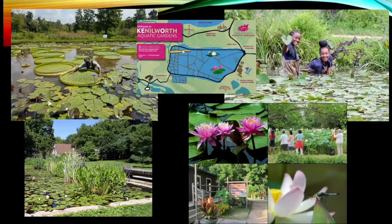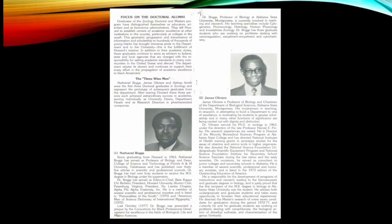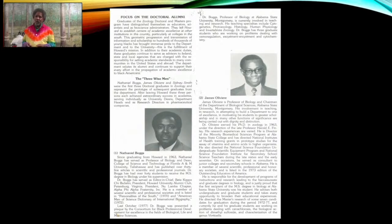The other thing about the Aquatic Gardens and Dr. Finley going there to collect samples is he also took the students that studied under him there to collect these samples. And actually, we see two of his former students here that went on in science to do great things. We see on the left, Nathaniel Boggs, and on the right, James Olivieri. Both of these gentlemen were the two initial students of his to go on with their doctorates and do research elsewhere, going on to research in other government locations like the National Institutes of Health, as well as to also go to other colleges and teach and raise up other scientists.